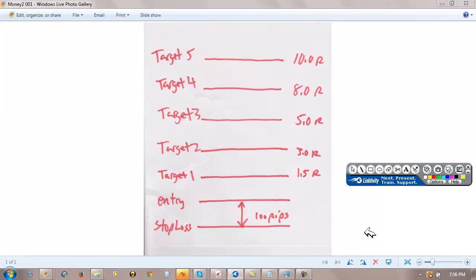All right, now that you found a good trade setup, what do you do? Actually, what really makes a successful trader is not so much where they get in, but how they get out. And if you've been in this game any time at all, you've probably heard 100 times: let your winners run and cut your losses short.